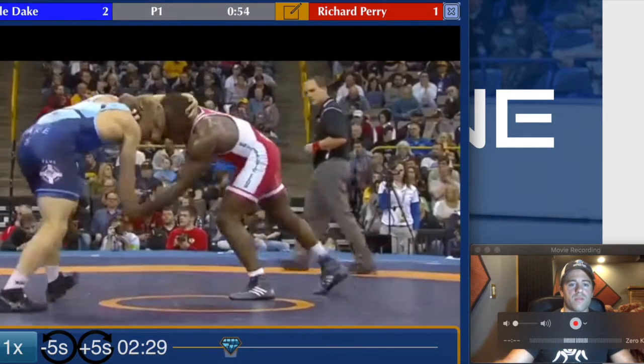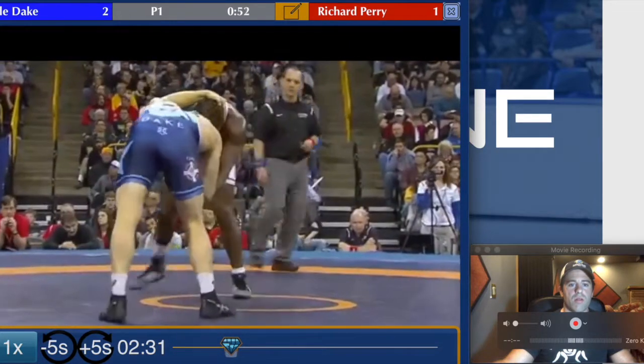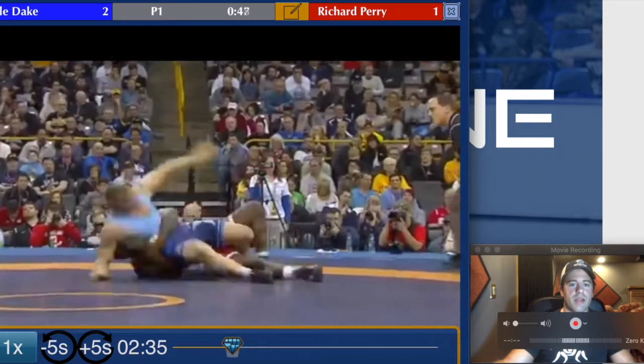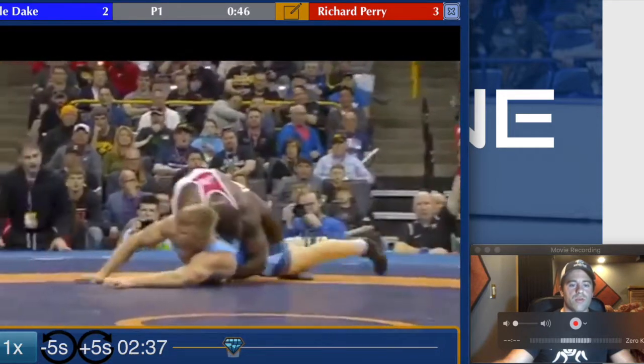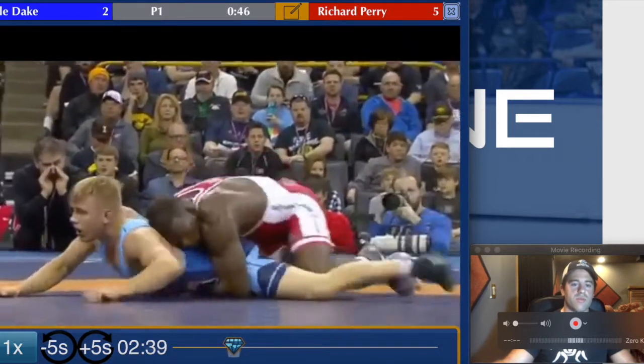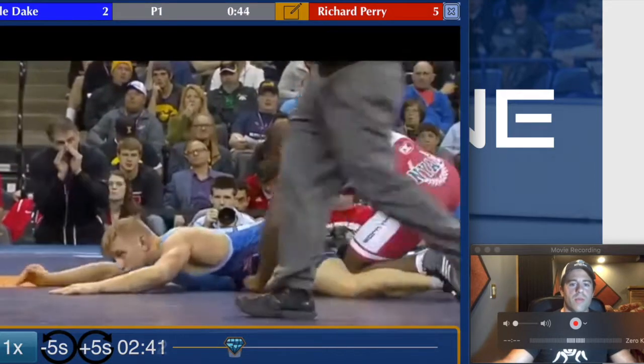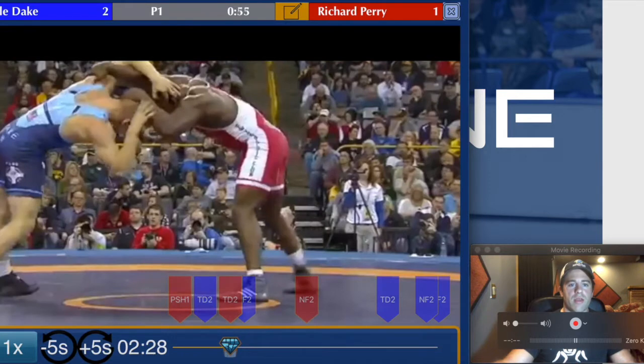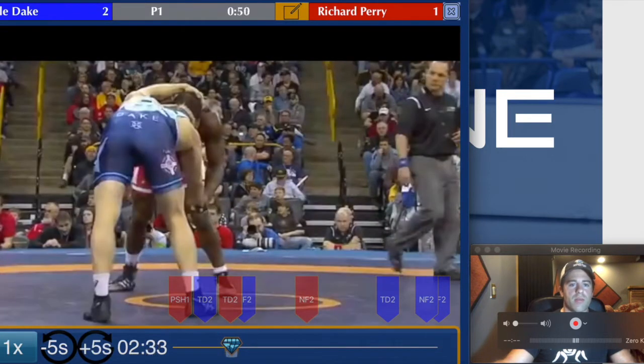This is from a sequence where they're kind of in a lull, they're not really doing anything, and then boom, you see Richard Perry hit that high crotch, come through, go straight into his gut, and that's some beautiful chain wrestling. He uses his momentum. He's probably drilled it 1,000 times, and that's really great. We're going to go into it one more time.